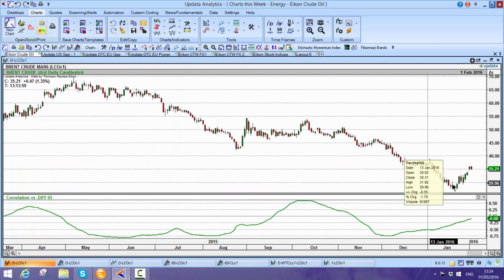And we have seen this recovery, and you'll remember that over the last couple of weeks we've been saying that this was the time of year that we would expect crude to recover. So this does look like a bottom for a while here now. Correlation with the US dollar is becoming neutral at the moment, so currency having little or no impact.